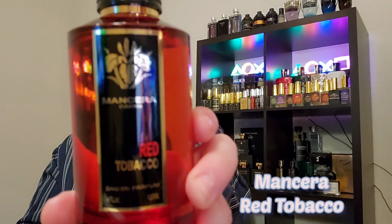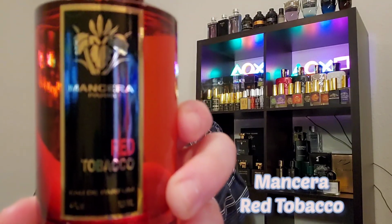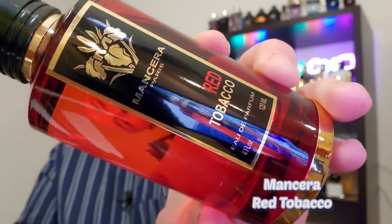And to cap off the budget, the tobacco fragrance I chose. Now, it's not for the faint of heart. It's very powerful. It's very strong. Compliment factor is very high. It's my favorite tobacco fragrance. You had to know this was going to show up on one of these lists. There we go. Mancera Red Tobacco. Oh man, this thing's so good. It just is. Get a sample and try it.